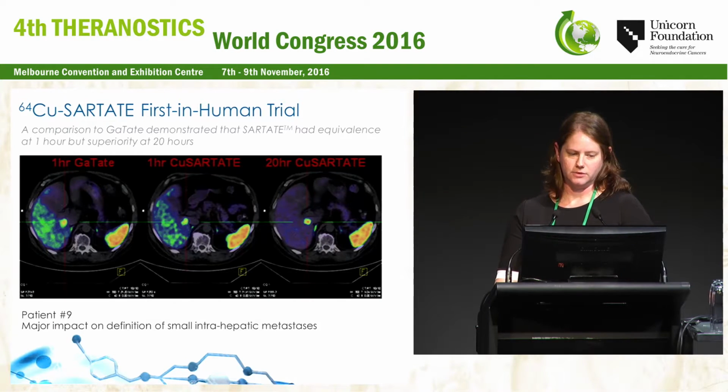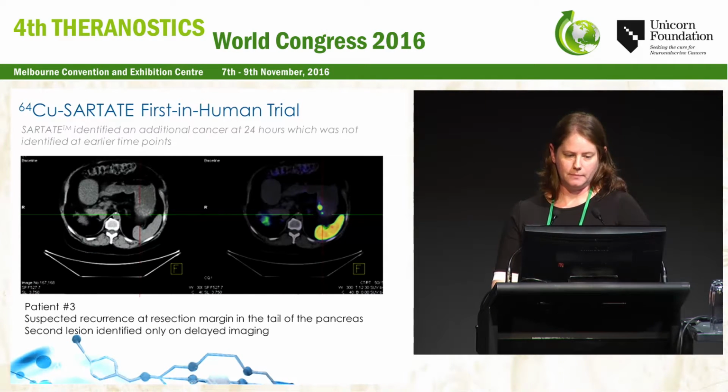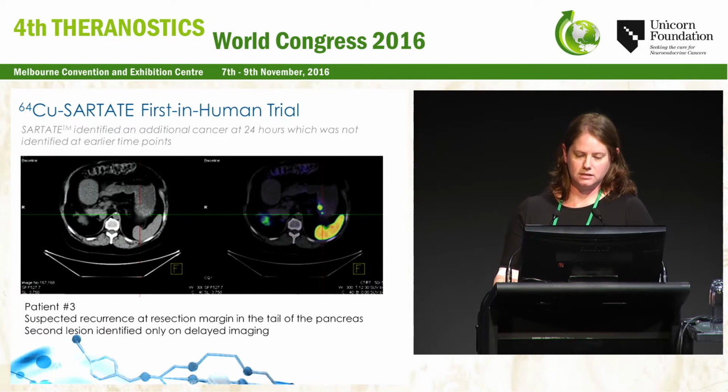This is a comparison of copper-64 SARTATE to GATATE. So we've got 1 hour imaging of GATATE and copper-64 SARTATE in the same patient. They're both showing equivalence. Copper-64 SARTATE is showing superiority at a later time point because of that liver clearance and the fact that it's still being highly retained by the tumour. And just for the last image, this person was imaged at 24 hours, and a lesion was actually seen that wasn't seen at any other earlier time points, which was very good. It was in the tail of the pancreas, and it definitely added additional information to that person's treatment options.